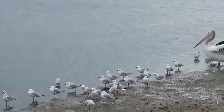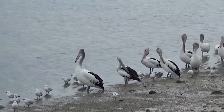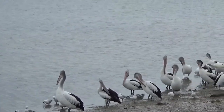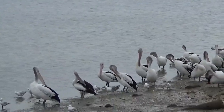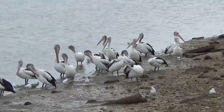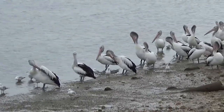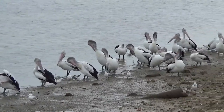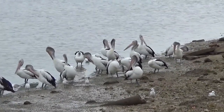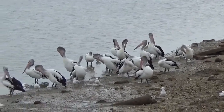We're just down from the Bay of Shoals winery on the edge of the bay here. Big group of pelicans all together. Not the least bit concerned. Fred's sitting down behind them taking photographs and they're saying, has he got any food?